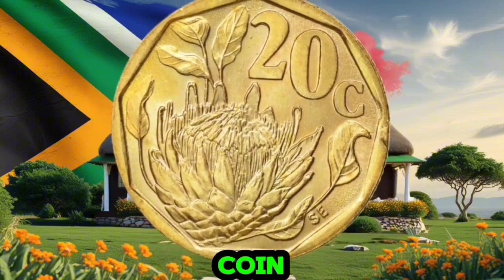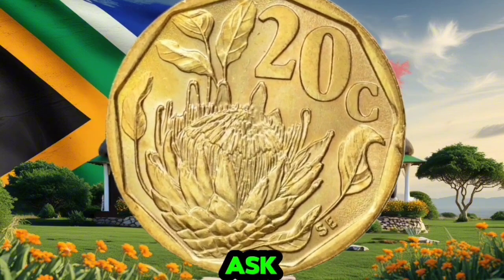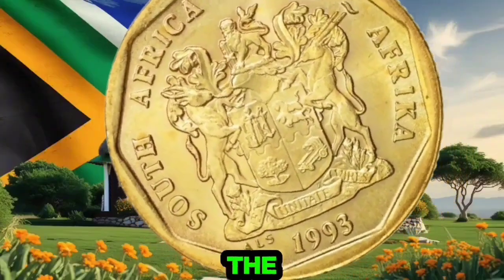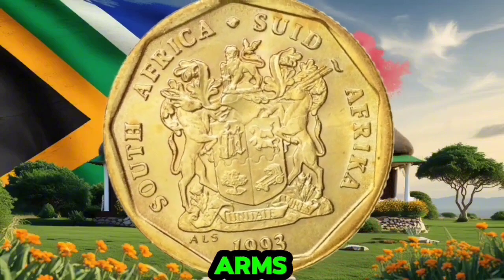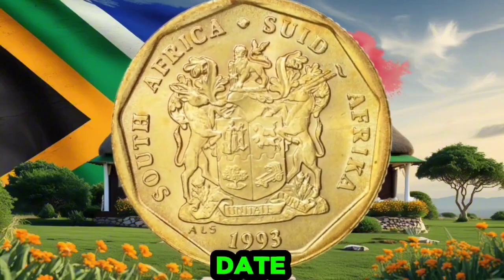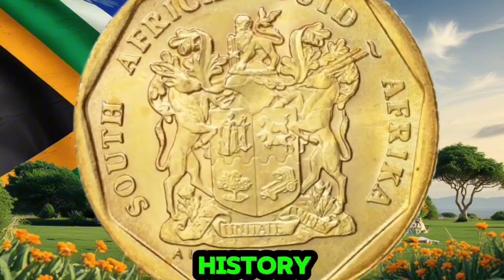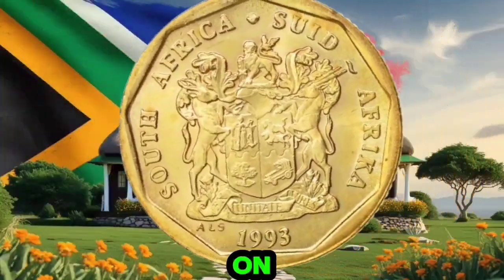But what makes this coin so special, you ask? Well, keep watching, because it's more than just a piece of metal. On the obverse, we can see the coat of arms of South Africa, and the date 1993 marks a pivotal year in South African history. But the magic lies on the reverse side.